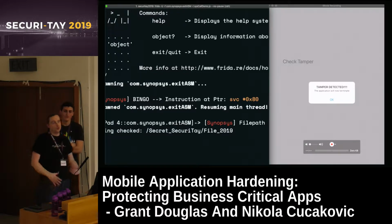But if we're doing these kinds of assessments, you might only have a small window. So Nick's going to talk a little bit more about how we've tried to improve on that.